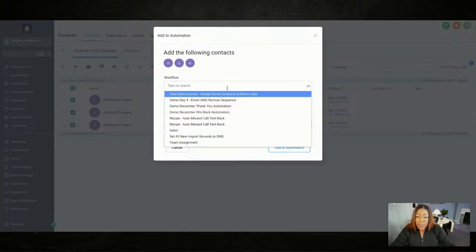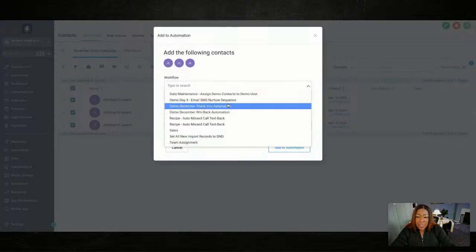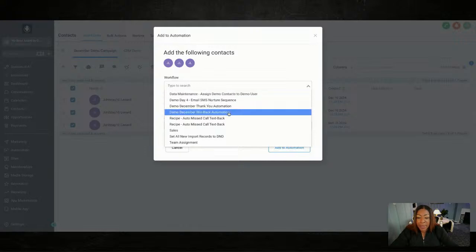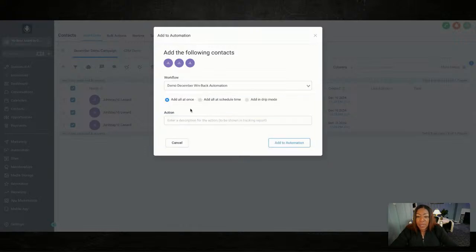What is the workflow? Let's see, recipe. Which one did we name it? Demo December win back. Here we go. Demo December win back automation. We're going to send it all. We can send it all at once, all at a scheduled time.